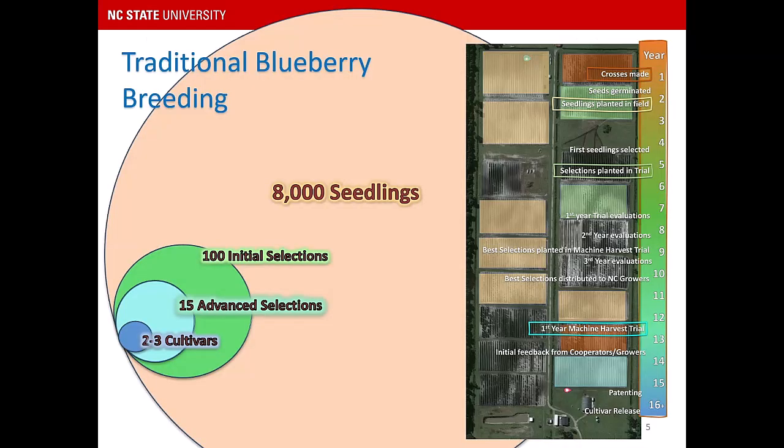It's a pretty lengthy process. As far as I figure, the least amount of time we can do it in is probably around 16 years, from the time that crosses are made to when a cultivar is released. It's a numbers game: every year we try to look at around 8,000 seedlings and make about 100 initial selections. Then we grow those out and take another look at them, advance those selections, put them in more trials and eventually with growers, and then hopefully patent and release.